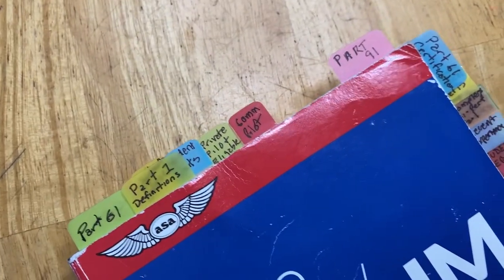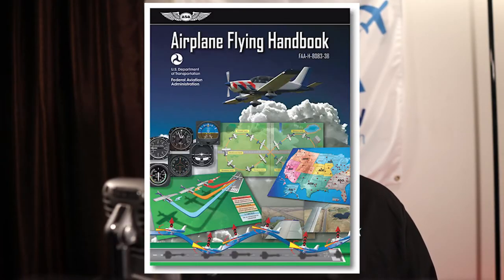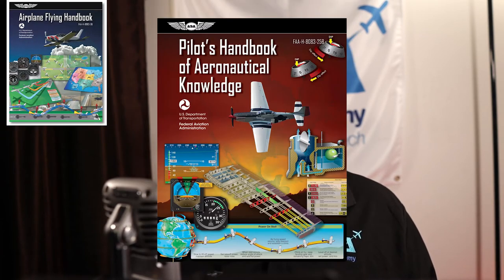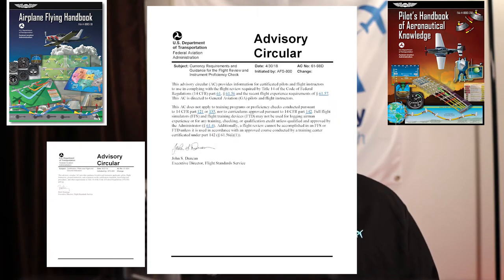To make things easier, be prepared by tabbing your FARs and any reference materials that you take to your checkride. Reference materials that you will want to have on hand will be the Airplane Flying Handbook, the Pilot's Handbook of Aeronautical Knowledge, AC 61-65H, and AC 61-98D, and of course, your FAR/AIM. By tabbing the relevant information in these books, you can quickly reference it when you need to without searching all over the place. The examiner will also notice that you have this level of preparation when you walk in the room, and it will leave an excellent impression.